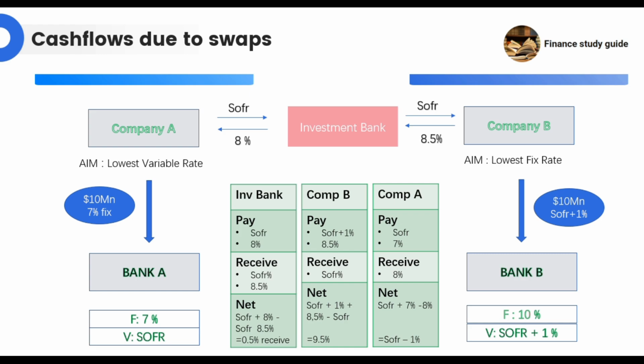Now, I've made that sound very simple, but there are some risks. If Company A or Company B go bust, you've got a problem. So the investment bank needs to be fairly sure that both clients are capable of meeting the obligations under the swap. It might take some security from them. It's called collateral.